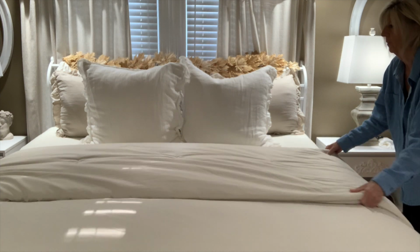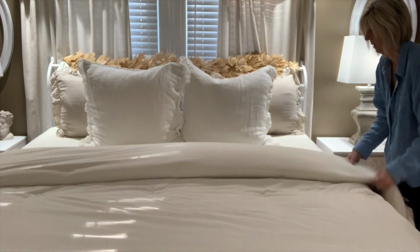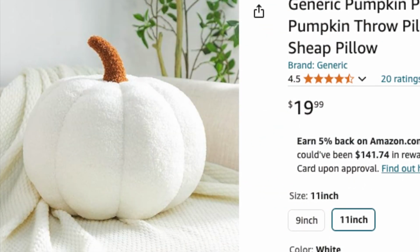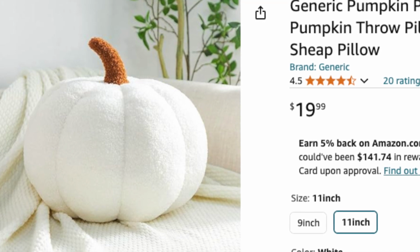And all of this bedding comes in different colors if you desire a different theme. This comforter set right here was also a 3-piece set, so I got 2 shams to go along with the comforter, so that was a great deal. Now let's add some fall touches.